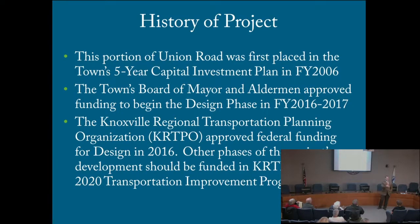So what that means is some other projects came before it, but just this past year, we were able to get federal funding for this project. We'll go into that a little bit later. But because of that, we're able to get going on the project quicker than we have been in the past. So this year, the Knoxville Transportation Planning Organization has given us an 80-20 split on the design of Union Road. The design only is the only thing funded right now, and that's what we're currently working on.